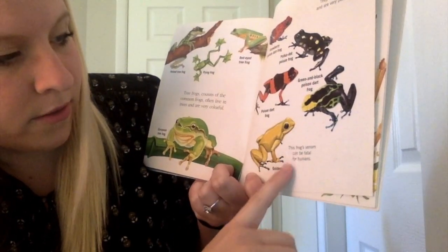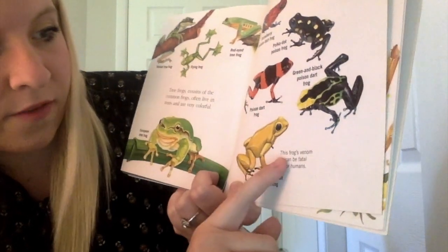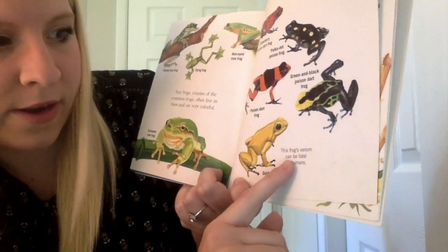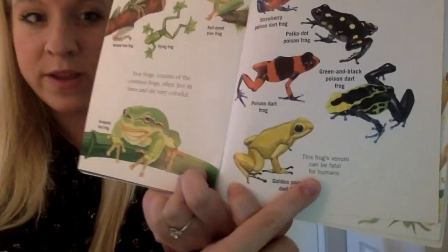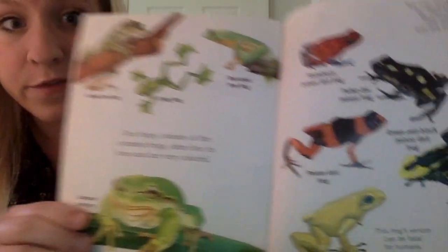Then, golden poison dart frog. It says this frog's venom or poison can be fatal for humans. So some dart frogs, friends, are poisonous, so you have to be careful.